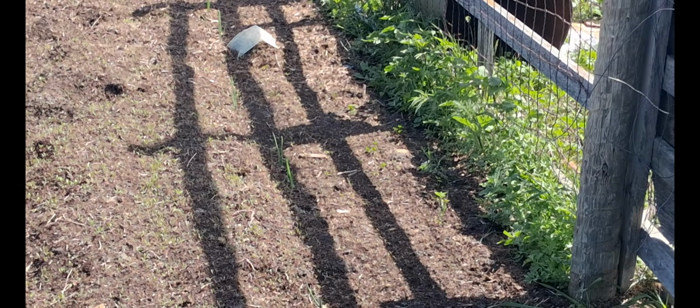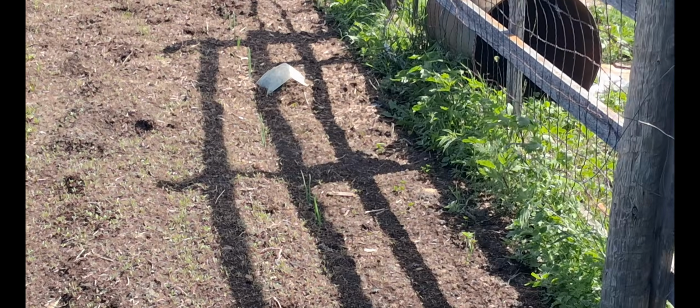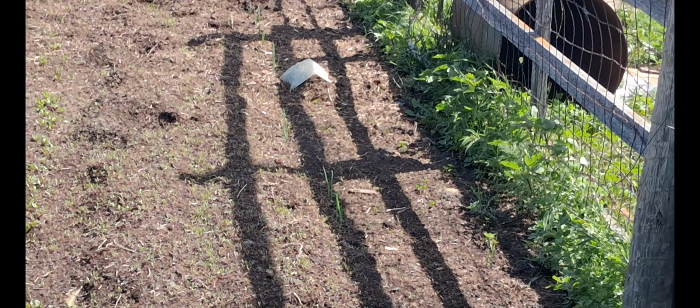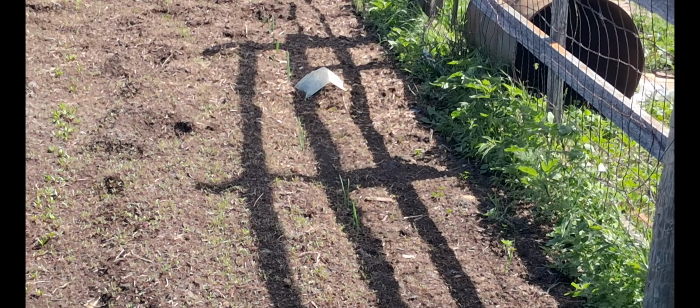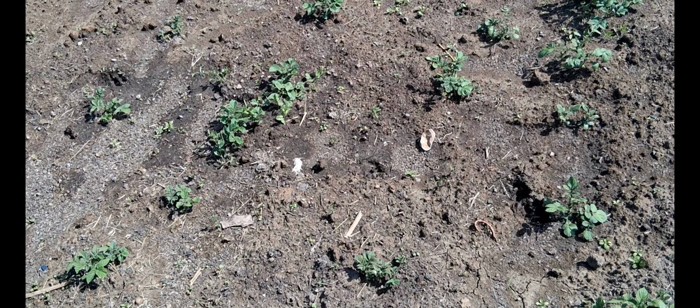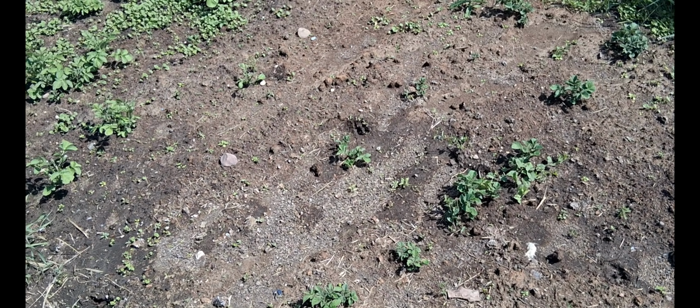Well, there we left the bag over so we can know where we switch the onions over to a different type. Our little garden with the specialty potatoes, blue and stuff like this, they're coming up pretty nicely too.